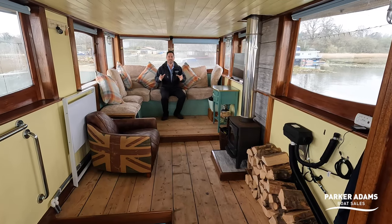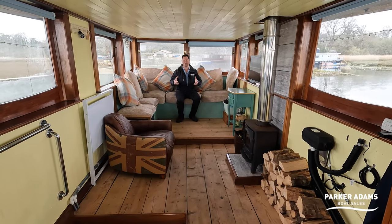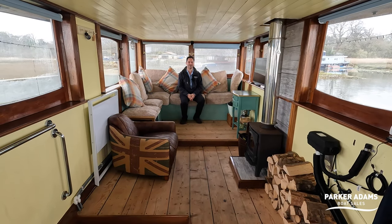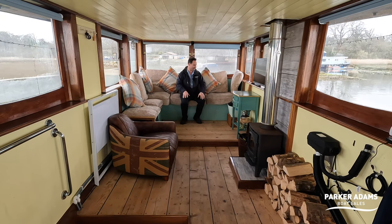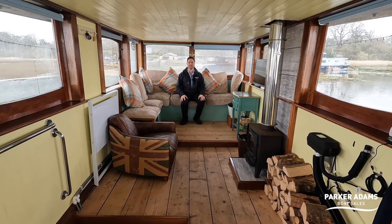There's a television, there's heating, there's a wood-fired burner there, and this would be the most incredibly cozy place to be. I can imagine here in the middle of a gale in the winter, it would be so lovely to sit here and watch a movie with a wood-fired burner on. So everything about this boat is cozy and has a lovely feel to it.